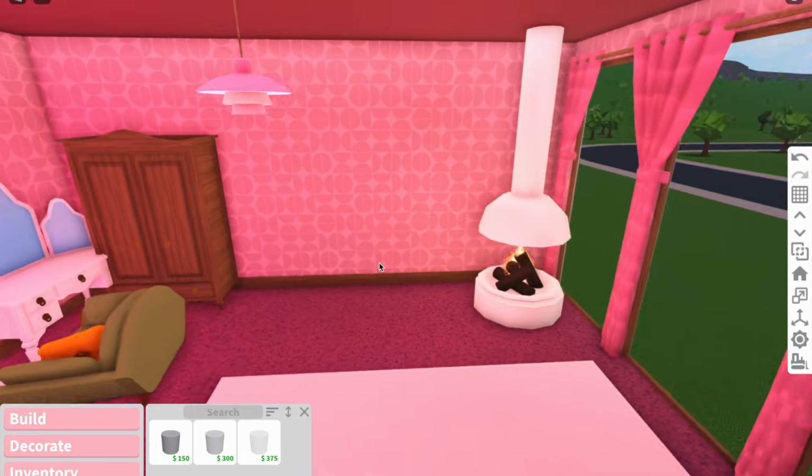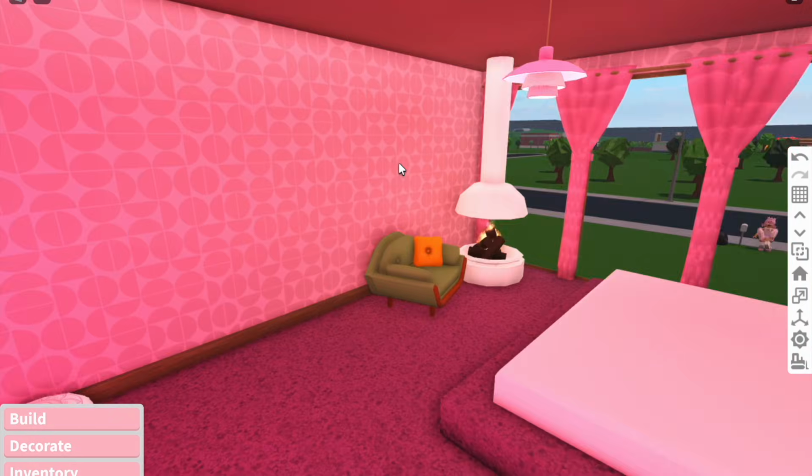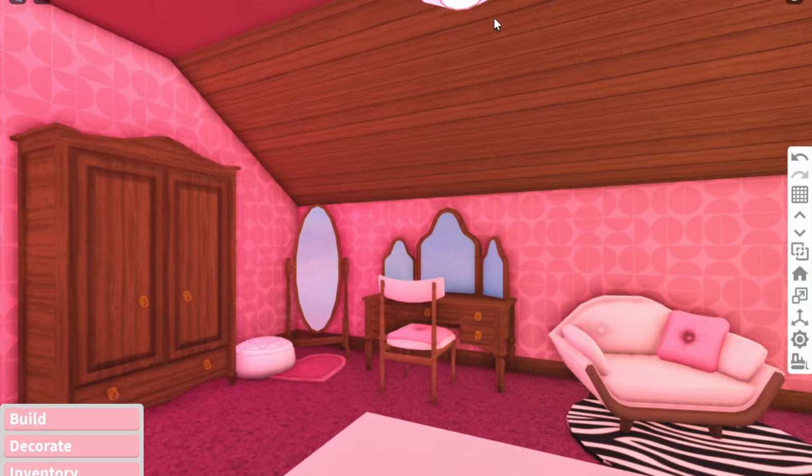You know what, I'm happy with that, but now I don't know where to put the wardrobe. Oh, this is stressing me out. Okay, I'll see you when I figure this out. Okay, I think I figured it out.